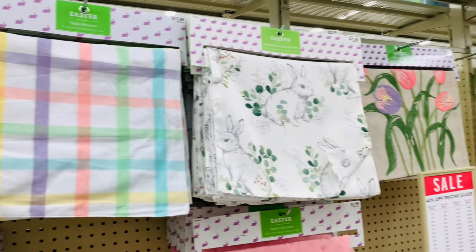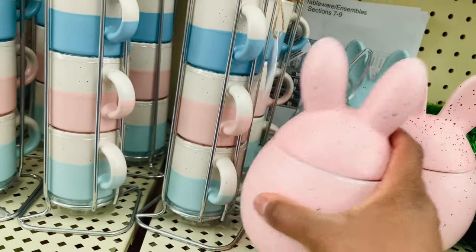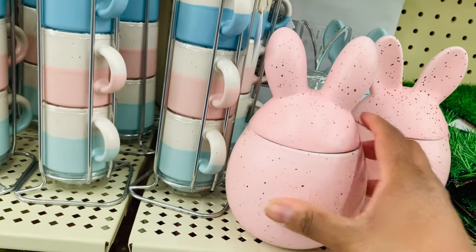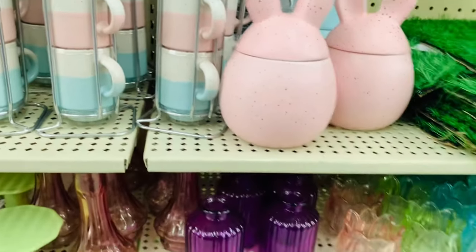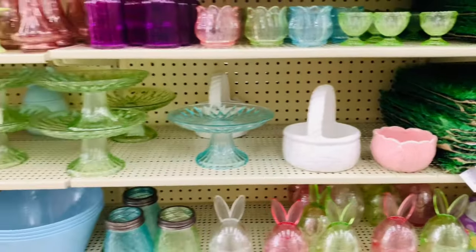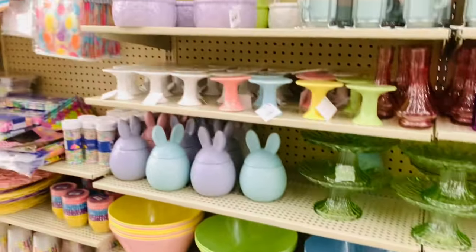I am in search of a tablecloth or a runner. I didn't find one that I loved at Kirkland or at Hobby Lobby or Home Goods, so I might head over to At Home just because they usually have everything and I haven't been there in a minute. Have you guys been to At Home recently?